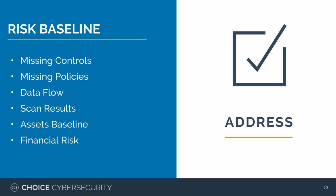So once we get our control gap analysis, we get the scans completed, and we do the base risk assessment and do the questionnaire and meet with the people and send out surveys, then we're ready to see what controls are missing, what policies are missing, that need to be developed. We understand the data workflow, not the workflow, the data workflow. We have the results of the scans. We can now build a baseline risk assessment, and we can tie it back to a financial risk.